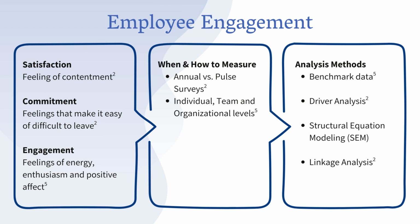Let's dive into some key analysis methods for employing better employee engagement. First off, employee engagement is broken into three categories. There's employee satisfaction, which is the feeling of contentment, employee commitment, which is feelings that make it easy or difficult to leave, and then employee engagement, which are the feelings of energy, enthusiasm, and positive affect. We want to take a look at when and how to measure these things. So, there can be an annual survey, but also it's nice to have pulse surveys that come up sporadically throughout the year and quarter. Also, we want to make sure that we are measuring individual, team, and organizational levels of engagement, as they can all be different from employee to employee.